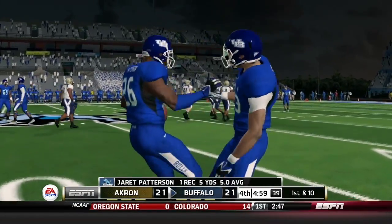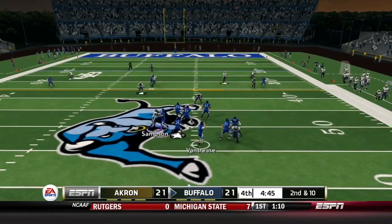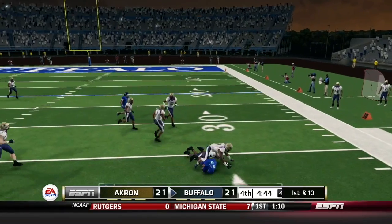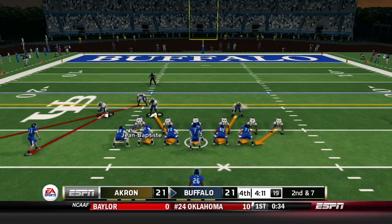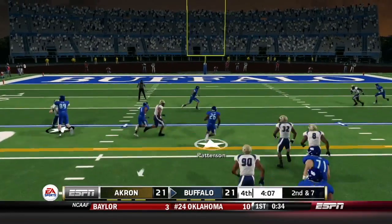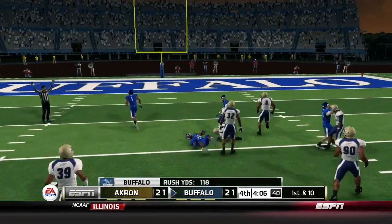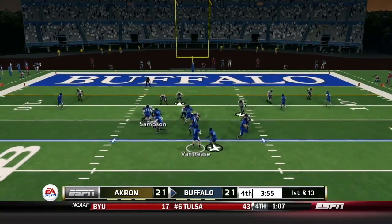There goes Patterson to gain a 5 and a first down right there. Move the chains for Buffalo. Now on 2nd and 10, Van Treese back to pass. That'll be caught by Rodney Scott for a gain of 12 and another first down. Now it's a 2nd and 7 here. Patterson gets a handoff up the middle. This is a big gain for Jarrett Patterson. He's down to the 15-yard line of the Zips.